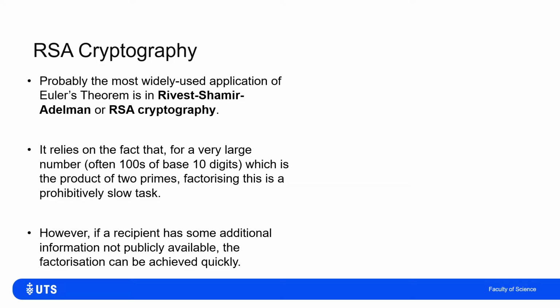But the reason it's a clever system, the reason it's widely used, is that the problem of factorizing those primes is problematically slow, but if somebody has a bit of information, a sort of foothold into that, a security key in this context, then we can rely on some of the properties that come out of Euler's theorem to actually decode messages in a way that somebody who doesn't have that security key would not be able to.